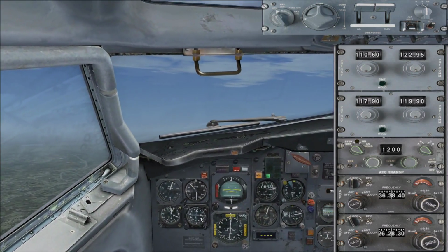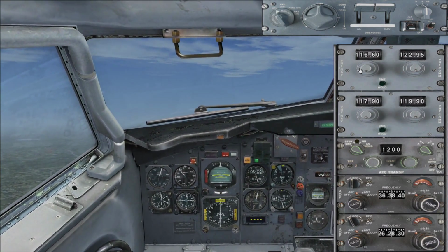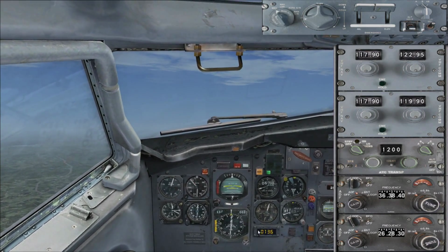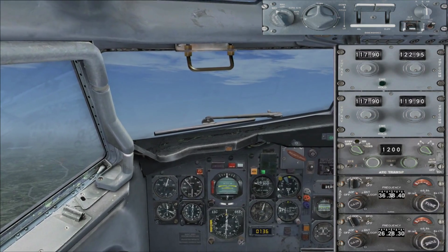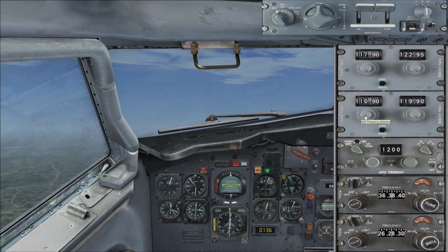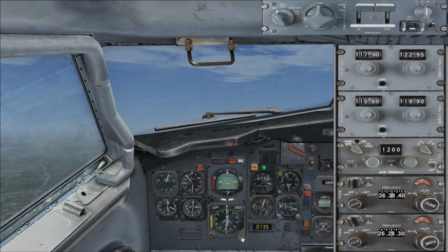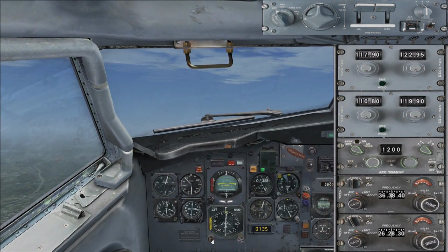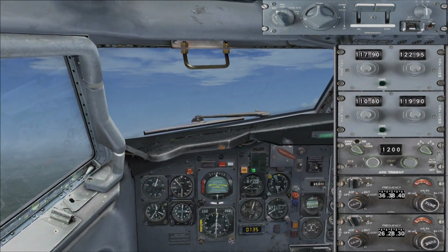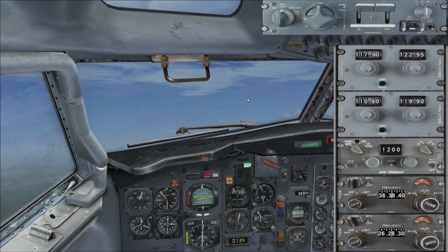Does that second one come in? 117.9? Check that real quick. 117.9. It's 136 away. I don't know why the other one didn't want to come in. Glad we changed it. The next one will be 110.8. Alright, so 135 away. Alright, sweet. Go to nav lock, or nav localizer, whatever you want to call it.